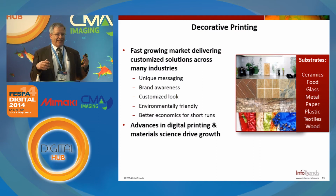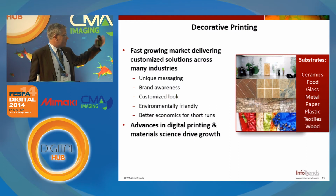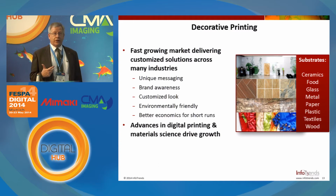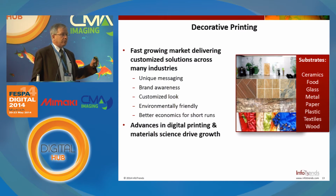They're at shows that they wouldn't normally have been at because you're printing on ceramics, God knows, food, glass, metal, paper, plastic, textiles, woods. And the ability to do some of those digital print things, like unique messaging, like the brand awareness capabilities, being able to bring a customized look to that packaging, all of this in an environmentally friendly way is important. And of course, short runs, quick turnaround, that's been a typical digital print kind of asset. But to be able to do that in the packaging marketplace on a range of different substrate types, that's key. And so there's been a lot of work around the material science side to help drive growth in this area, and that certainly will continue.